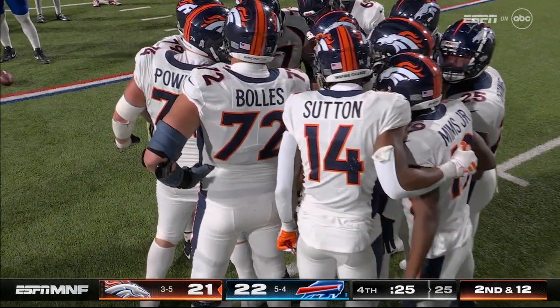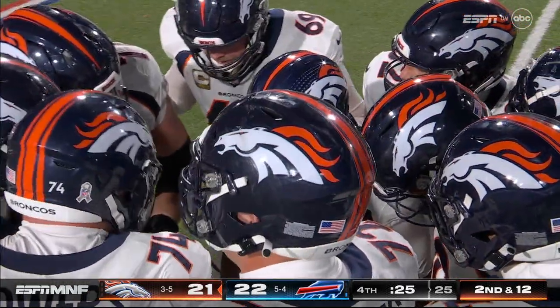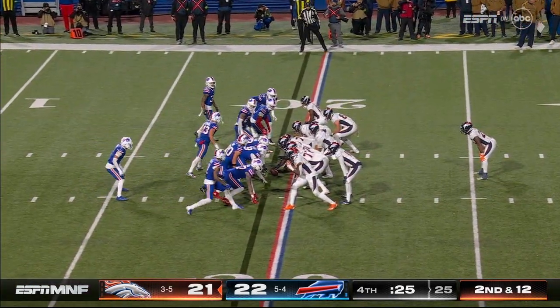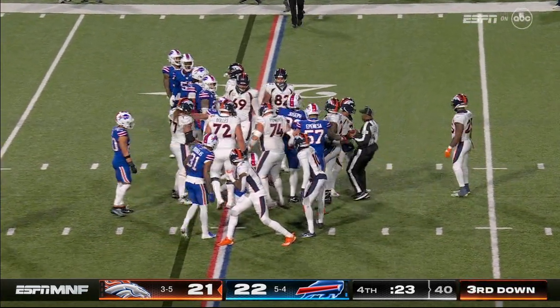You know, after all that they had been through to start this year, they're right on the verge right now. But if they're able to get out of here and close out this game and win, what that will do for their confidence and what they're trying to build, and Sean Payton is, it'll be huge.